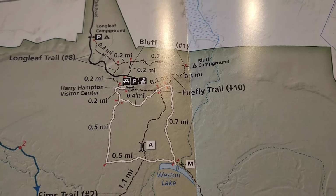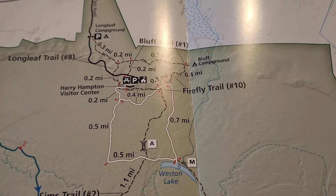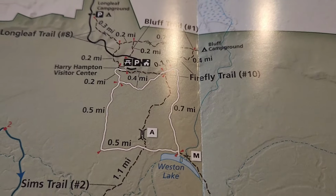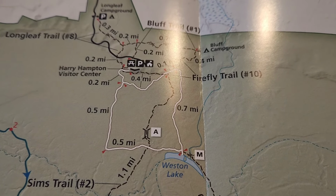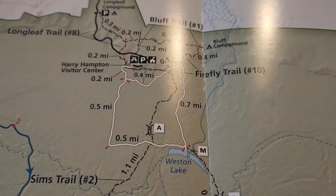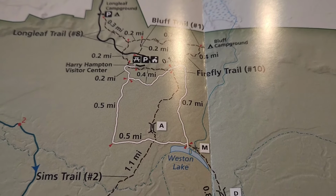So this is the map of the boardwalk here, and you can see that it goes around in a square. You can get two separate brochures, one of the trail map and another that is the self-guided boardwalk tour. You can get these brochures for free outside of the visitor center.